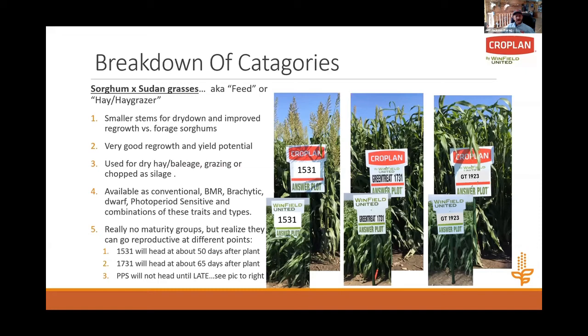Again, available as conventionals, brachytic dwarf, BMR, photoperiod sensitive, combinations of all those put together, and we have that represented in our products. We'll help you walk through that. A few of them are listed here on the page.